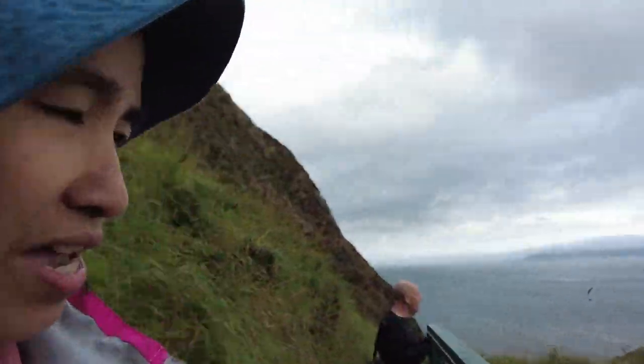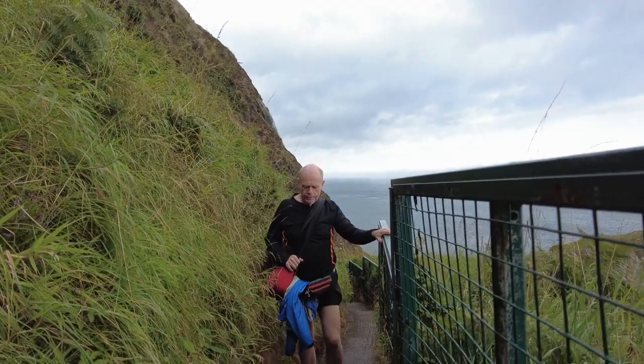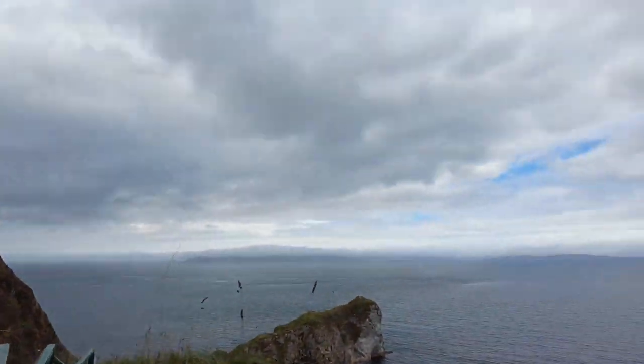Oh my god, I'm so tired. Climbing those steps. I don't think we're ready for this. For the steps. Yeah, this is quite tough, but I'm not looking forward to it. Oh look, there's a boat.